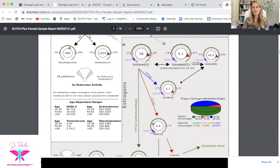So what happens is estradiol, our main reproductive hormone, gets turned into estrone. Estrone goes down one of three pathways. And that's what we're going to talk about. Or estradiol gets made into estriol and can go down this intermediate pathway of 16-hydroxyestrone. So things are always shifting and changing.